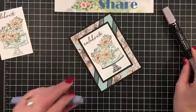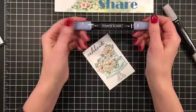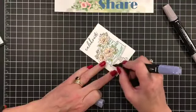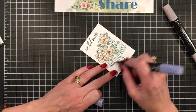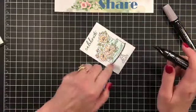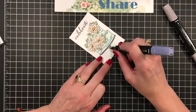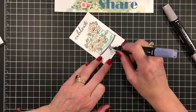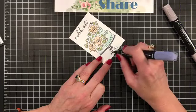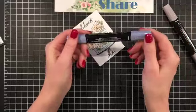So what you want to do is take the light basic black blend and, using the fine point end, you don't want to do this too good. You just want to do a line along here, and don't worry if you can see white spots showing. I'm going to show you how to fix that in a minute. Then again, you're just going to very lightly touch a little bit of black on these accent marks on your cake stand. And that's it.